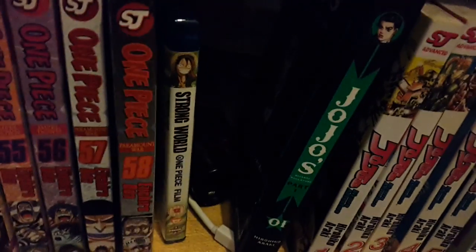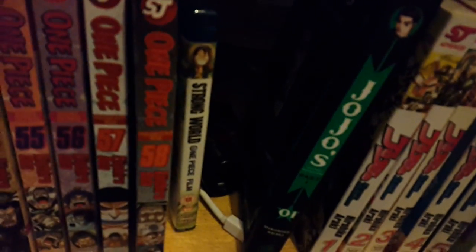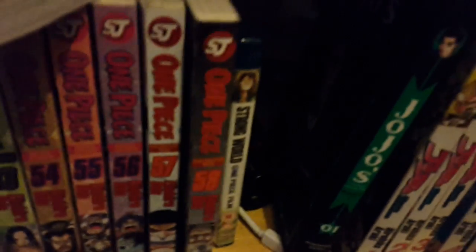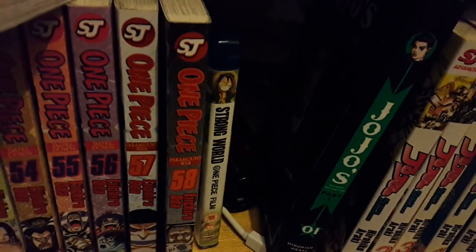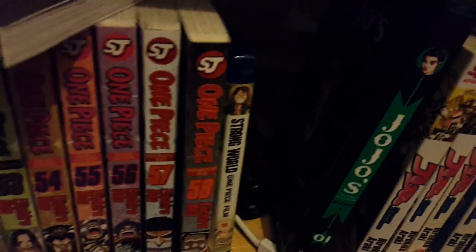One Piece Strong World on Blu-ray, very good movie, like it very much. Thanks Manga for putting that out. But it is a shame that in the Funimation and Manga releases, they have cut off the really good ending song at the end due to licensing issues, so that kind of sucks.